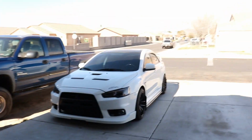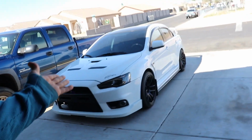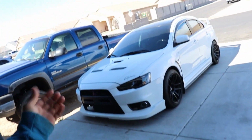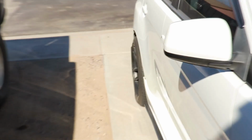Our 2008 Evo X has been, well, kind of incapacitated right now. Unfortunately, it's locked. It's not only locked, but the battery's dead, and we don't have a key to get into the door. Not only that, it also has a flat tire back here. The only thing I can possibly think of is that we can't get to the access under the hood because the battery's dead. We can't get in the door.